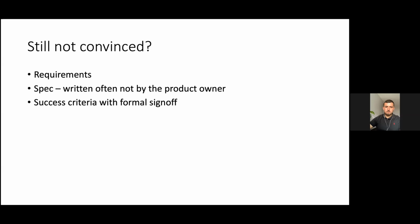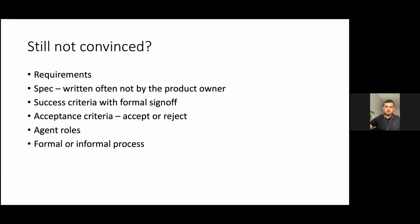They all have a success criteria concept with a formal sign-off, whether that be by a product owner or by an HR contract. They can be broken down into acceptance criteria, which can be individually accepted or rejected. There are agent roles. In software there's often a user or an admin kind of role concept, and in the job hunting sphere, there's obviously the employer and applicant and other roles like a recruiter. They can be a formal or an informal process. Things could be done on the fly, or very regimentally. They all have their risks during their process, and they have ways of mitigating that risk. And how do you mitigate the risk? Well, generally by testing. And that test process in the job hunting world is basically interviewing.